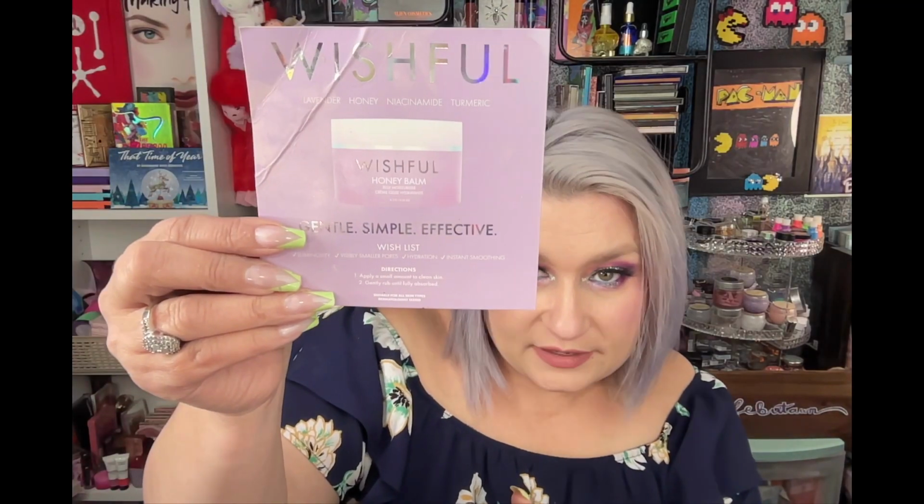Okay, I'm gonna try to run through these little samples very quickly. This is Wishful Honey Balm. This is magical. Magicalness in a balm for your face. It is divine. I practically scraped every little piece out of there and then bought the full size at Sephora. Amazing skin cream. And so here it is, Wishful. There we go. That's what the honey balm looks like. If you get an option for a sample, pick it up so you can try it.